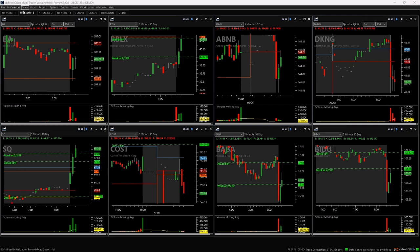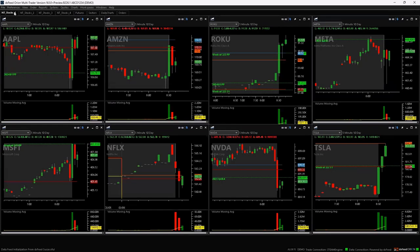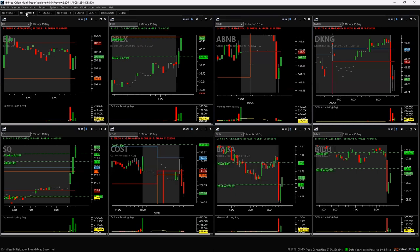Square with another big volume bar. Tesla's got an opportunity for a big volume bar.